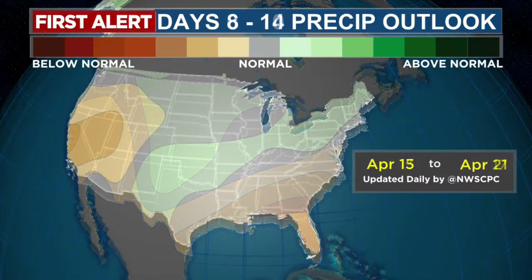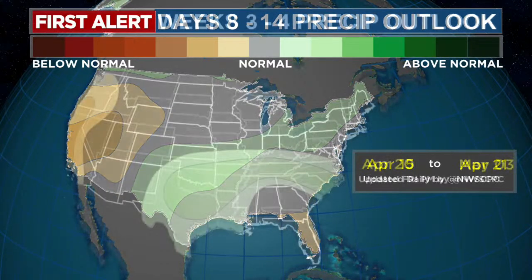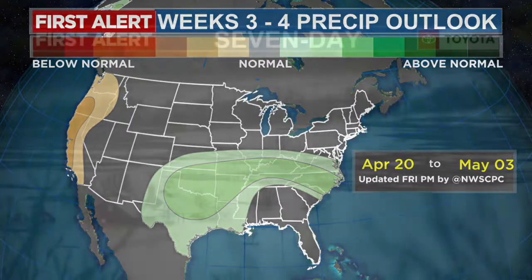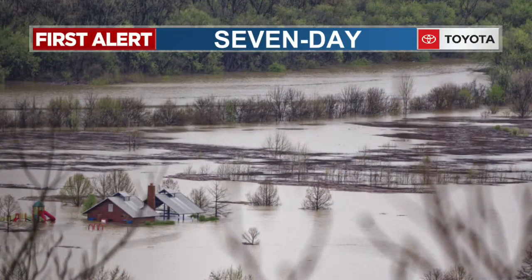Near normal precipitation, a little bit above normal precipitation, and then again a little bit above normal precipitation as we head to the 3rd of May. So some rainfall, but not nearly as wet according to this forecast as it has been.